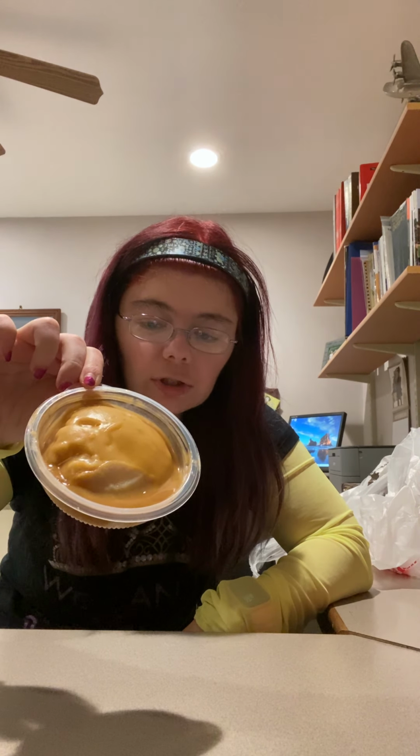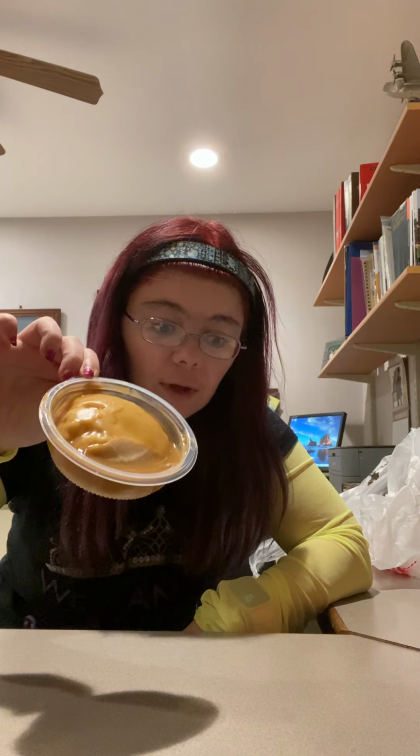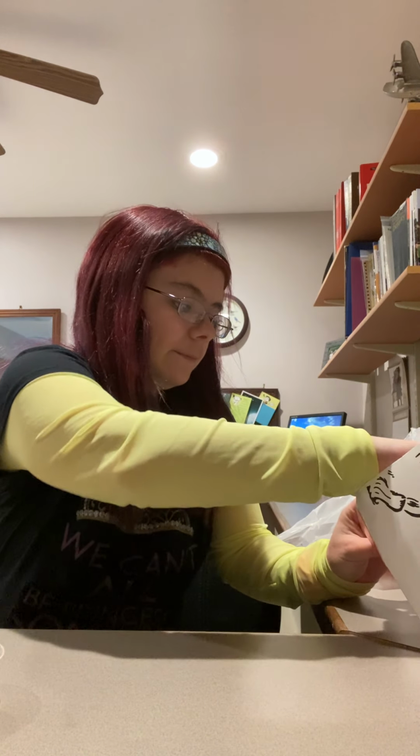So back to what I was saying after that long, random, rambly tangent. Here's my food. I know it looks gross, but it's mashed potatoes with the best gravy on the frickin' planet. I love their gravy.